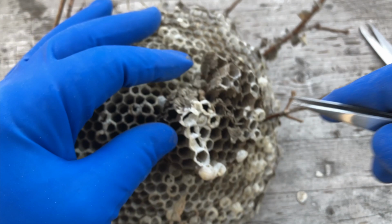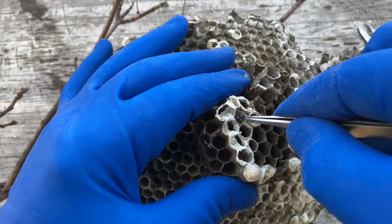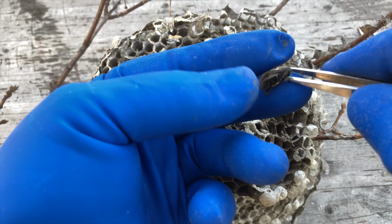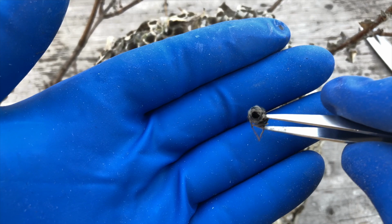Let's do the next one here. That one, the head came right off. But this is another pupating bald-faced hornet. Looks like it had developed pretty well. It's close to adult size, but somehow didn't survive. It may have been eaten from the inside by parasites, or it may have just died from exposure or something else.